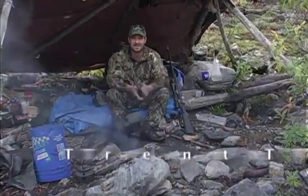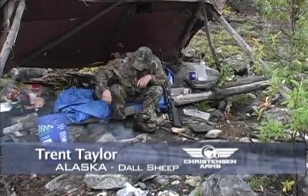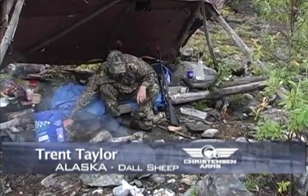Yeah, here's Trent tending the fire. This is a normal day. Normal day, but this is the third day of this. We've only had 2.5 days of hiking.